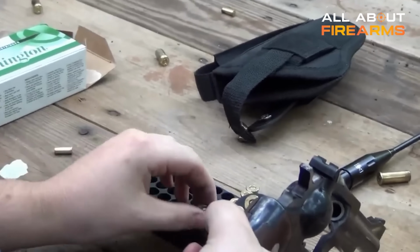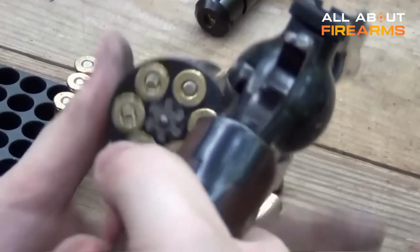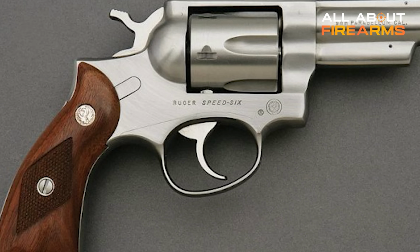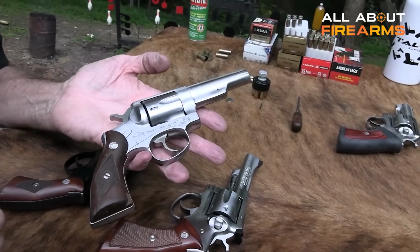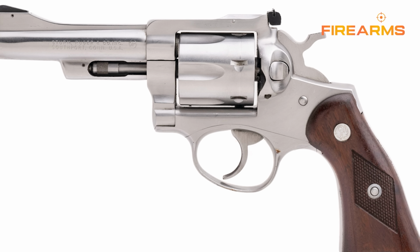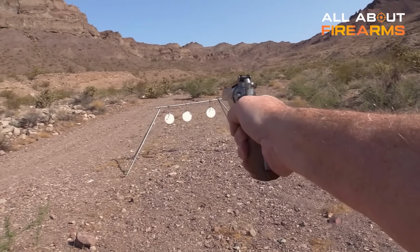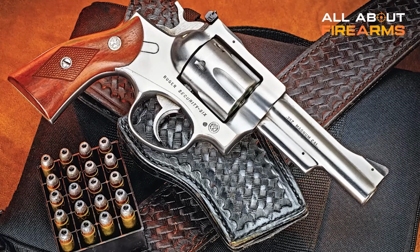Chambered in 357 Magnum, the original models were sleek, blue steel, and rugged to the core. Later, they dropped stainless models, and those, game changers, cops started carrying them. Outdoorsmen trusted them, and collectors, they're still hunting them down. What made the Security 6 special wasn't just the power, it was the balance. A 2.75-inch version, nearly perfect for fast draws and soft enough on recoil to make Magnum loads manageable. Add in the rock-solid adjustable sights and one of the toughest frame designs of the era, and you've got a revolver that just refuses to quit.